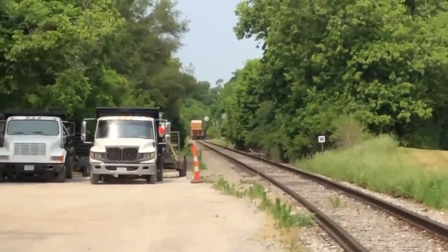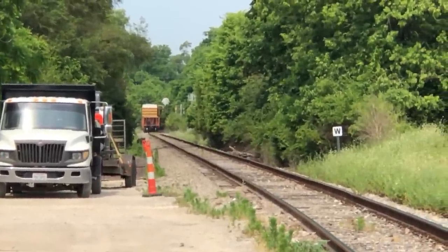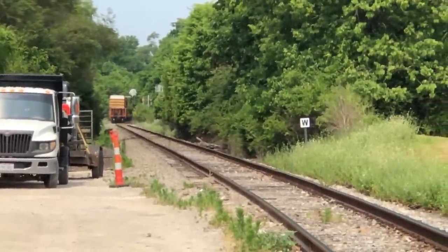That was a good one right there. Everybody likes that little black switcher. MP15DC, that's what that is. But wait, there's more. Of course, always is.